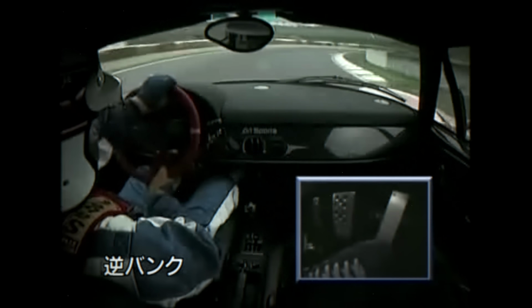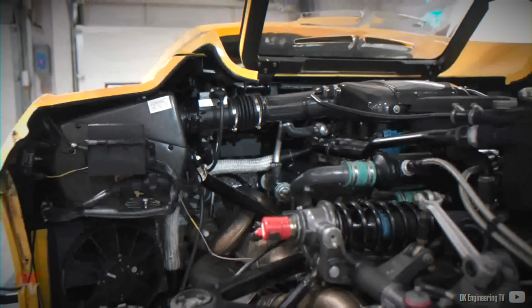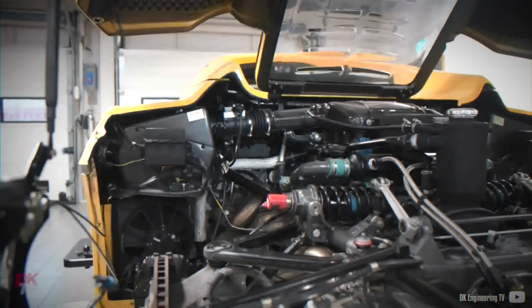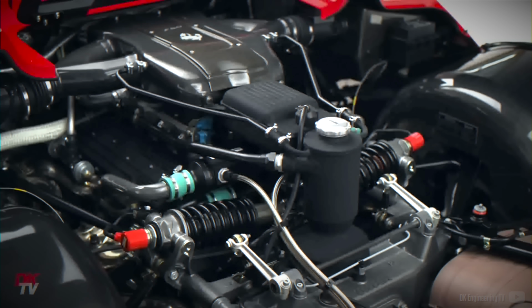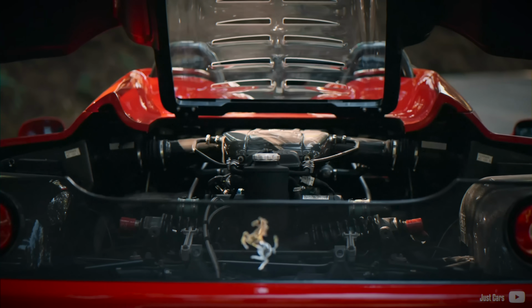Having this much power at disposal requires clever cooling, and the F50 surely has that. The engine itself has a front-mounted water radiator accompanied by a left-mounted engine oil cooler. Besides the aircon cooler on the other side, the F50 also received a transmission heat exchanger that heats up the gearbox oil as well as cools it down if necessary. The intercooler is water-cooled via the engine cooling system.